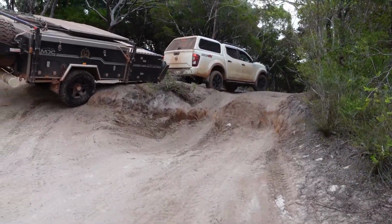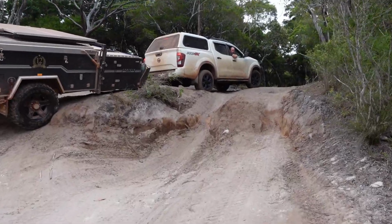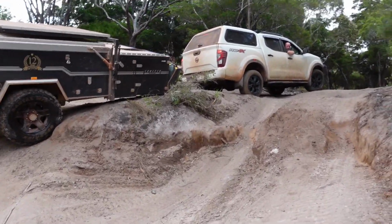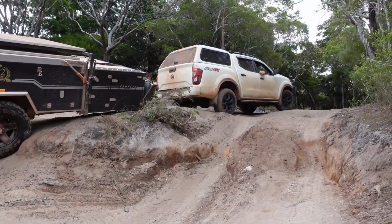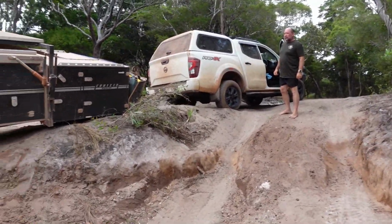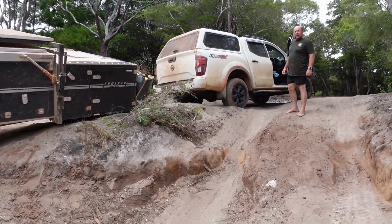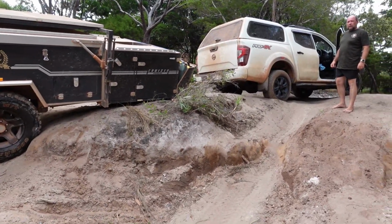Oh, hold up, wait a minute. It's twist caught. All right, so, dust everywhere. We're going to have to probably put a max track on to get the trailer over. Because when you're pulling forward, it's dragging it round, and this is going to fall down here. Where are we going to put the max track? No idea yet. But we're going to have to.